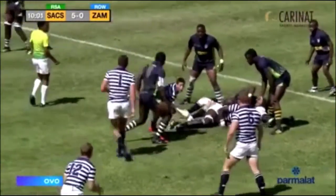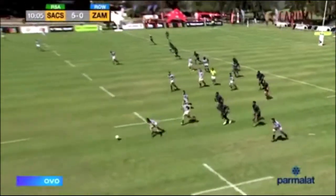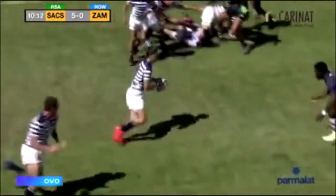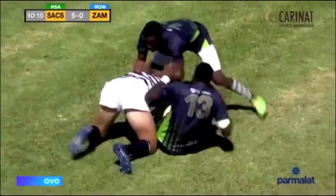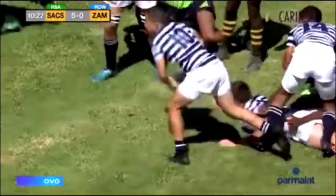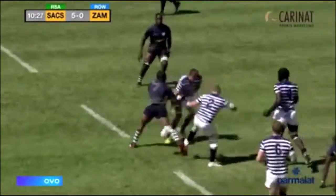SACS just going through the phases, and the Steelers will only be able to defend for so long. Interesting decision there by Asperling, and Matty Hayes has to come to the rescue, the fullback. Kretschmar, here we go, Ike, Constantine Ike, the loose head prop, and Gareth, it's just phase after phase here from SACS. Well, the Steelers are having to make tackle after tackle. It's going to tire them out, and they're going to give away a penalty at some stage.